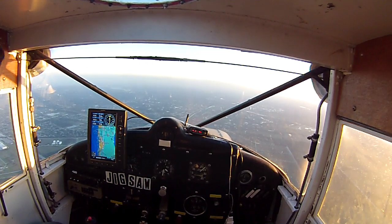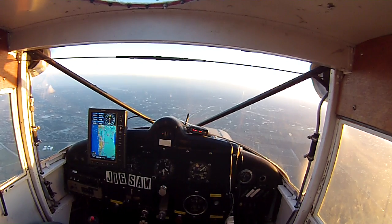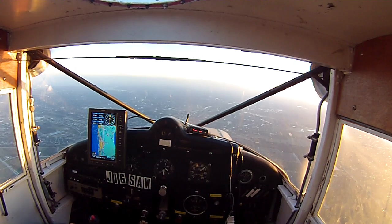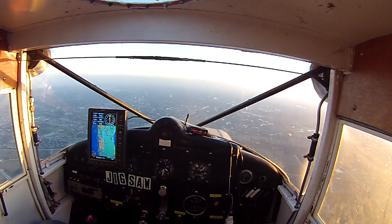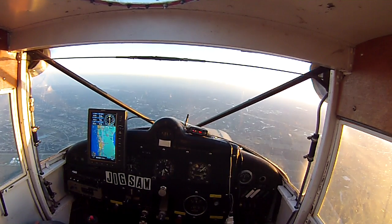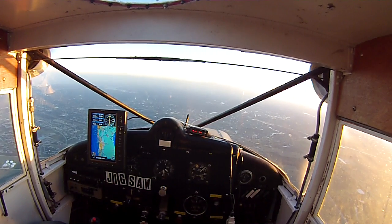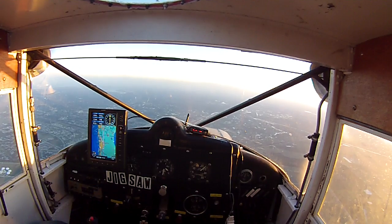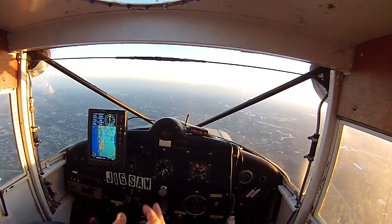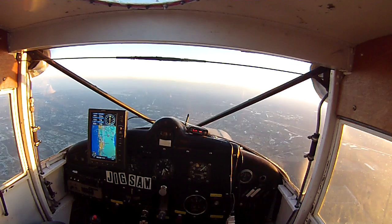Next item on the list is a W, which is Whiskey, and that's going to be weight and balance. Weight and balance is basically a document that states that the basic empty weight of the aircraft is such and such, the maximum payload is such and such, unusable fuel is such and such, maximum fuel capacity, and center of gravity of the aircraft. That means technically you cannot load the aircraft too nose heavy or too aft, because it's going to throw the aircraft out of balance.